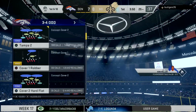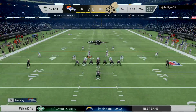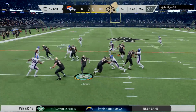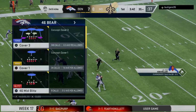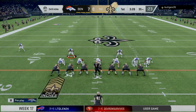The Saints take over 1st and 10 at their own 25-yard line. So Brees is going to lead the Saints up here. The first carry now, this is Alvin Kamara. 10 yards on the pickup there, and it'll be 2nd down. He was solid last week, over 100 yards in their victory on the ground. They want to get that going again.